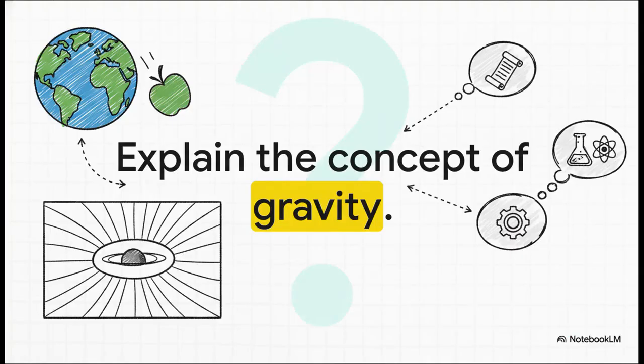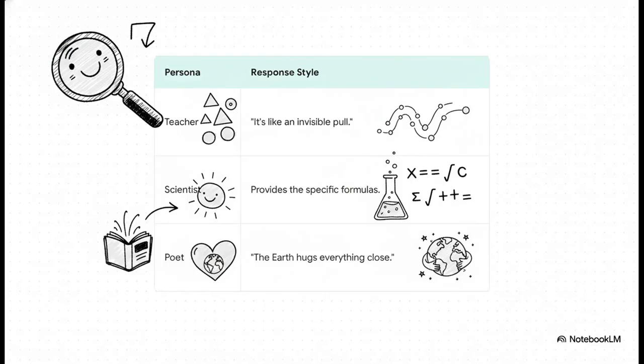So let's use a super simple question. Explain gravity. I mean, we all kind of get it, right? But just watch what happens when we ask the AI to answer that same question from 3 totally different perspectives. And look at this. The results are so different.